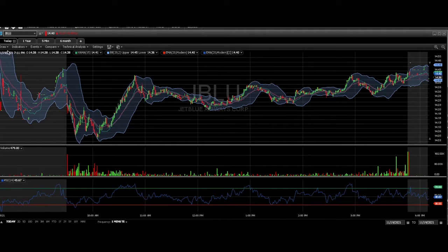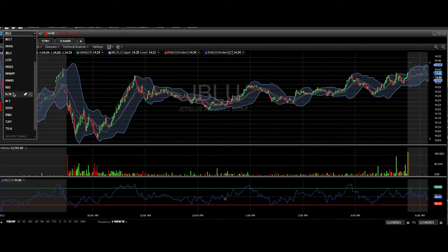Jetblue is another one that had a nice rebound. I was saying around the $14. Take a position. Look at that nice 30-40 cent gain right there if you can get it at the low 14s. Next one I'm looking at, PLTR.